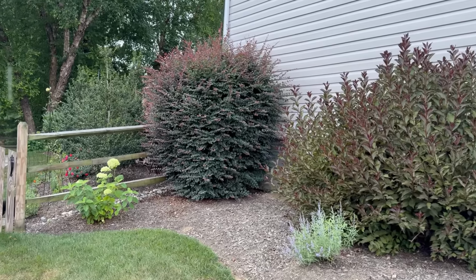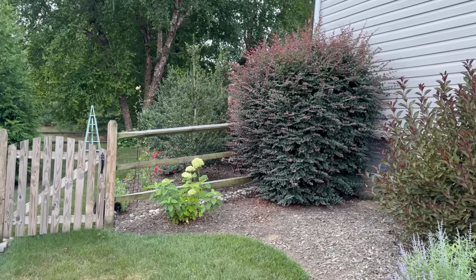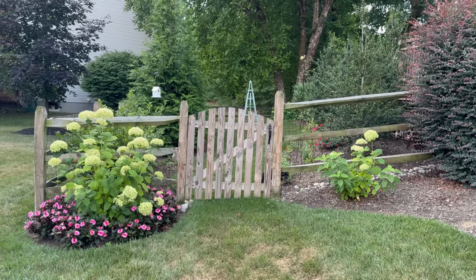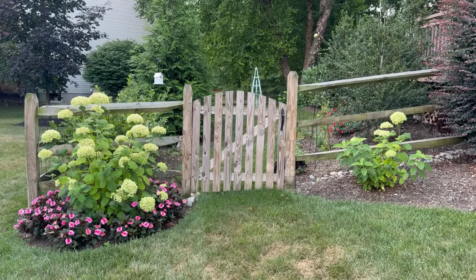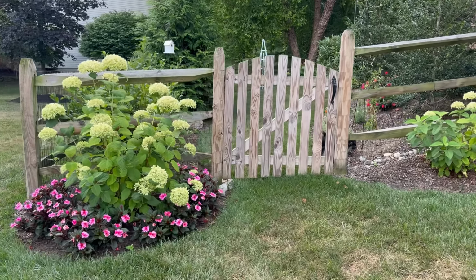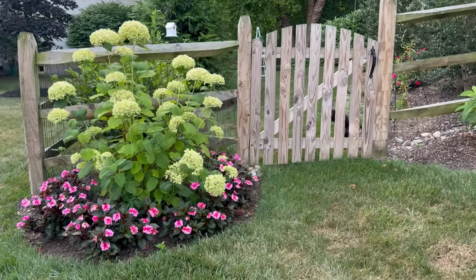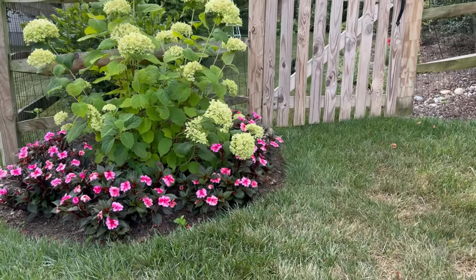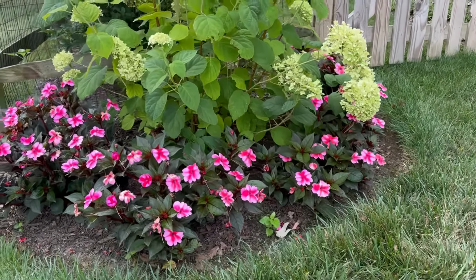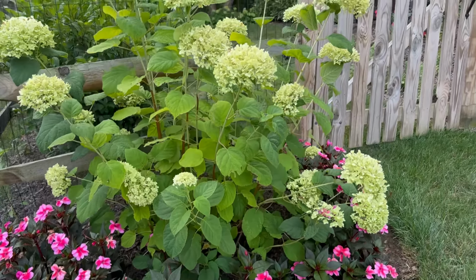And then a beautiful Loropetalum and two incredible hydrangeas flanking the gate. And my SunPatiens are looking gorgeous over here. This is the compact Red Candy variety. I just love them. You really add nice color right under this Incredible.